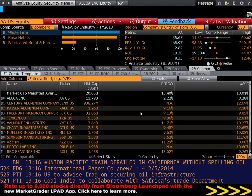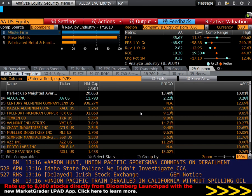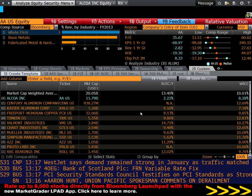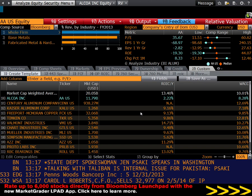Yes? Just to clarify, the first line would be the market average. And then the market cap weighted average, that's the market. So right now, for this industry, which is Alcoa and its Bloomberg selected peers that are publicly traded, based on the most recent data, so a lot of this is now the 2013 data, 13.4% average ROIC. Cost of capital for the industry, 10%.